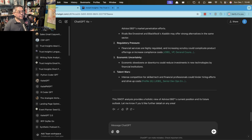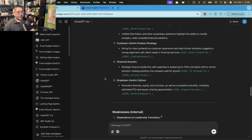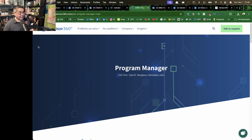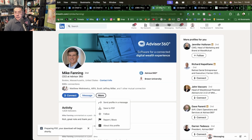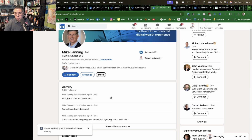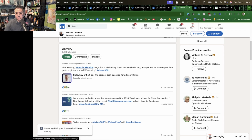So I'm going to copy this analysis, and I'll just call it Advisor 360 SWOT. That is about 500 words of useful information about this company that we might want to have handy when we start to go out and engage with them. Now, the next thing to do, and this is something that if this is a company you want to work for and you really want this particular job, start looking at those people, right? The 3 individuals that we identified. Go on to LinkedIn and see what kind of activity are they doing? How much are they showing up and participating?